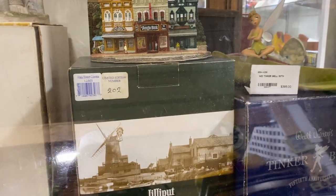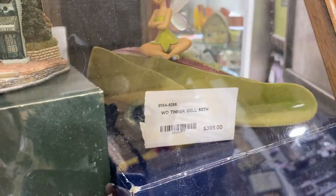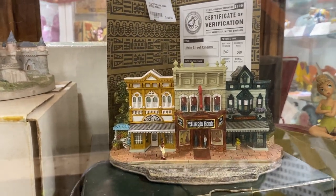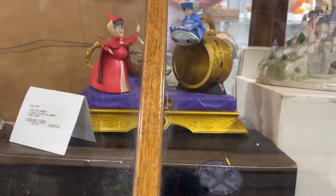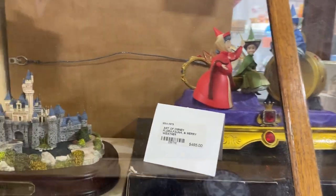They have some collectible stuff here, like figurines for display. They have a 50th Tinkerbell on Peter Pan's hat for $3.95. They have a limited edition Main Street Cinema, Lilliputian Lane, for $4.95 with a certificate. Sleeping Beauty Castle, $4.95. Art of Disney Flora Fauna Meriwether statue, for the same price of $4.95 also.